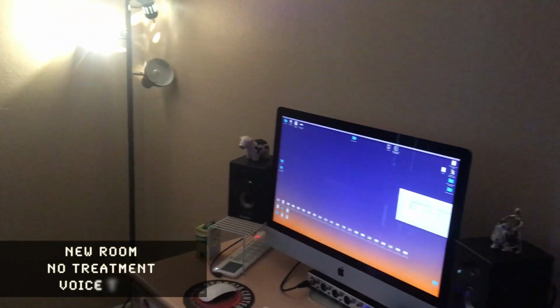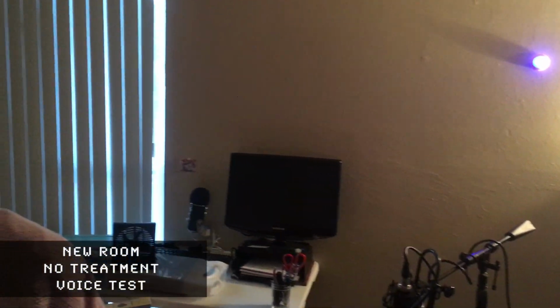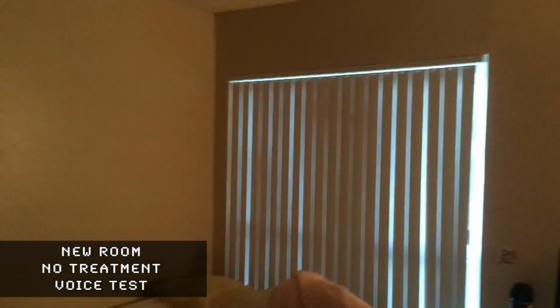This is a test of my new room with no acoustic foam on the walls. I'm currently about 6 inches away from the microphone. Now I'm about 2 feet from the microphone, and now I'm about 4 feet from the microphone.